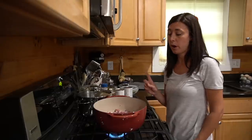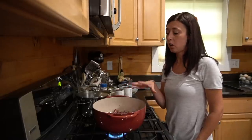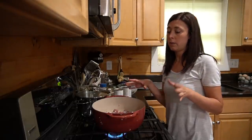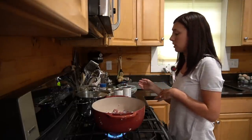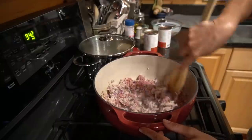So I'm just going to brown up my burger, my pork burger, and my onion, get that all cooked up, and then I'm gonna add the zucchini, and then I'm gonna add some diced tomatoes and tomato sauce. Don't mind the noise, it's just my brown rice cooking.